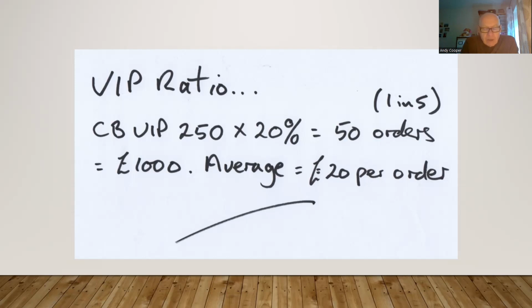Now, it doesn't just happen at the drop of a hat. But it's a ratio, and if you can show people a ratio, then whether it's a customer base of 100 or 1,000, the ratio should still be the same. So you can actually plot and plan to grow an income with a little bit of knowledge that it's going to happen. So that's the important thing about ratios.